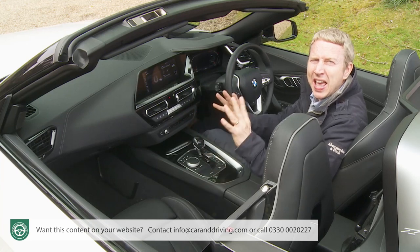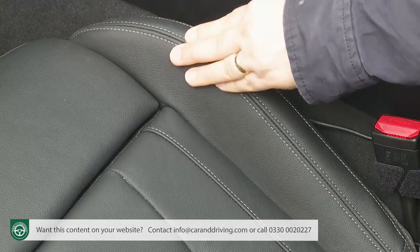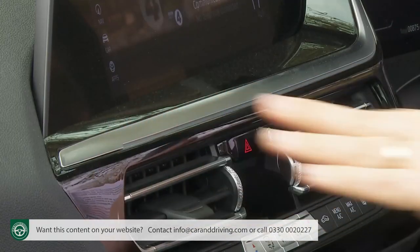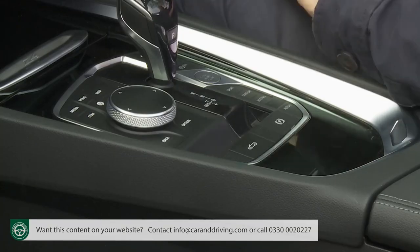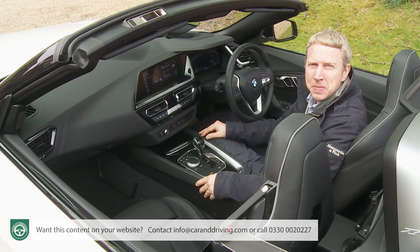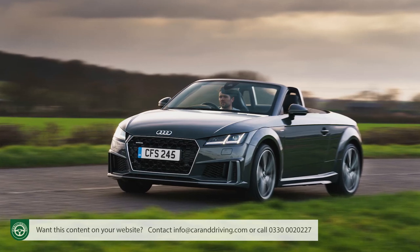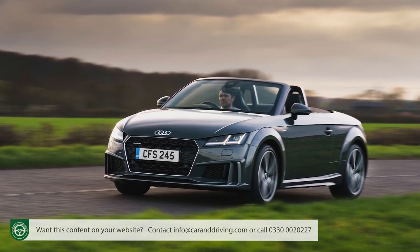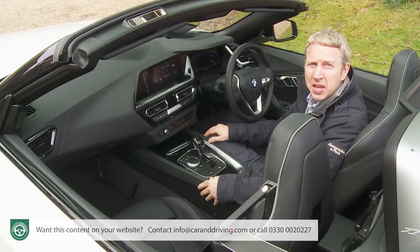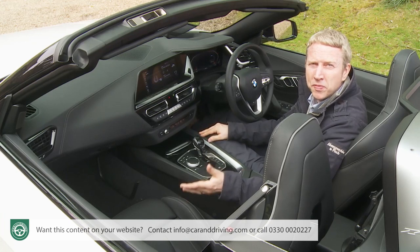And, as you'd expect, everything's beautifully finished, from the contrast stitching on the standard Vanasca leather upholstery to the intricately fashioned speaker vents, the electroplated detailing, and the piano black trimming that covers the centre console and the vents. The main thing you'll notice, though, is a level of media screen technology that sets a fresh class standard. In an Audi TT Roadster, you do without a centre dash screen. In a Porsche 718 Boxster, you do without fully digital instruments. In a Z4, though, you get both, courtesy of the brand's latest Live Cockpit Professional package.